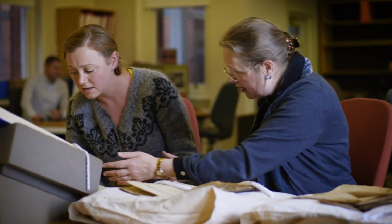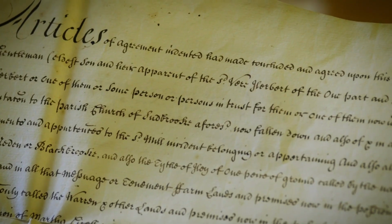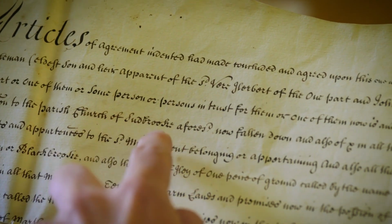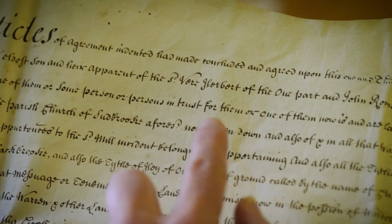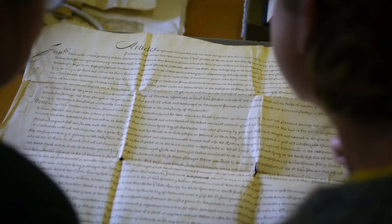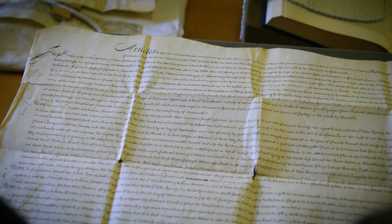Well, if you could pull that next document towards us, Tori, then this is the sale of the manor of Sudbrook and the parish church of Sudbrook aforesaid. Next few words, now fallen down. And all. So the church has gone. The church has gone by 1720.